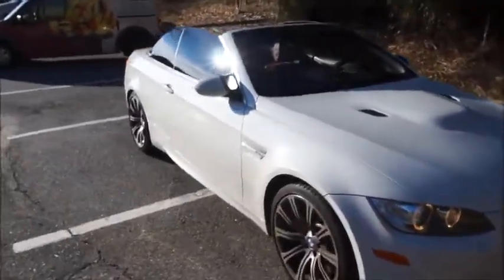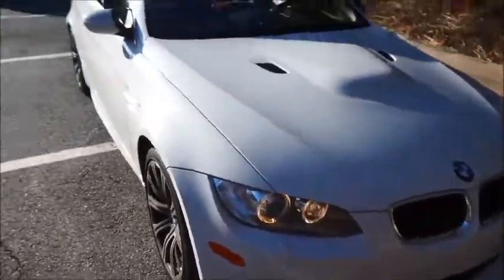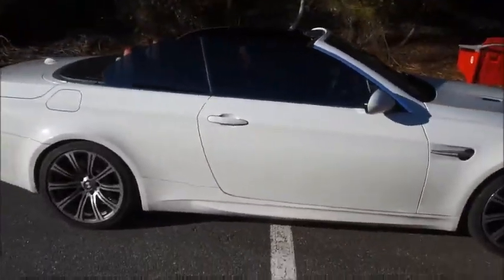Here's what it looks like with the windows up. Eventually, I do want to change the yellow lights to the xenon halos. So, beautiful car, love it. Let's go for a little drive.